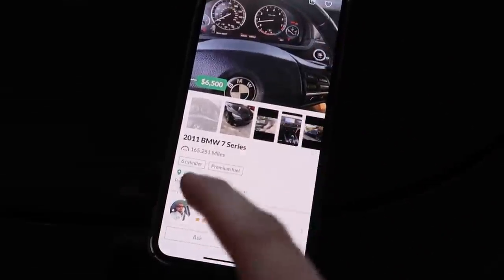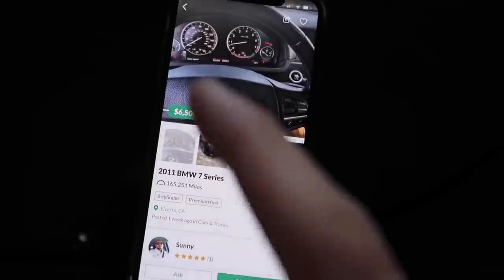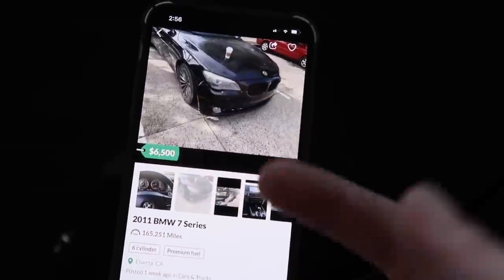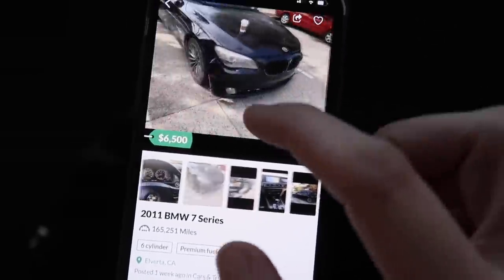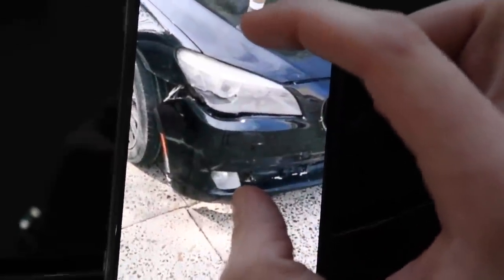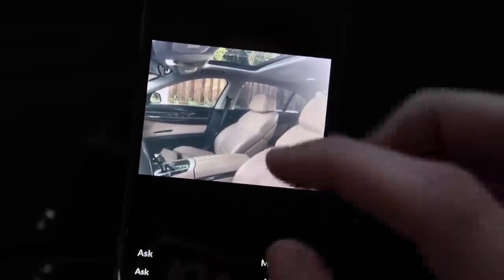All right guys, so I found this car very quickly. I was searching through OfferUp, and I found this listing about a week ago. It's a 7 Series, something we haven't had on this channel yet. It runs and drives. It just has a cracked headlight and cracked bumper. Let's zoom in there. So yeah, cracked headlight, cracked bumper. The bumper is maybe $200, and that headlight probably $500. Nothing too crazy.